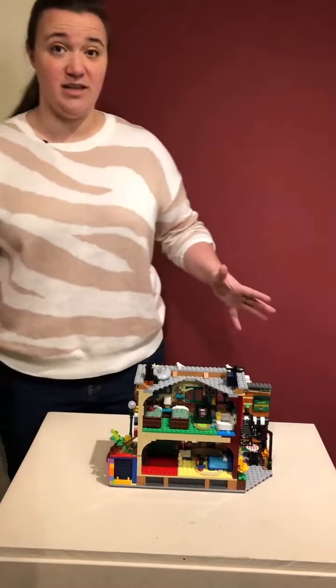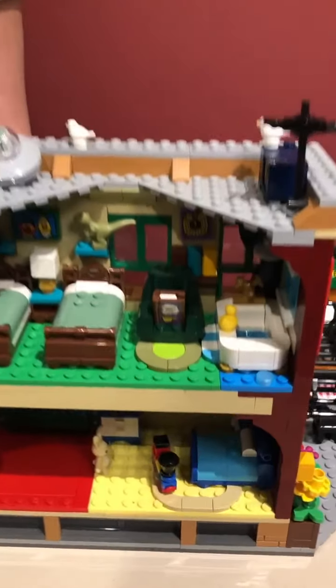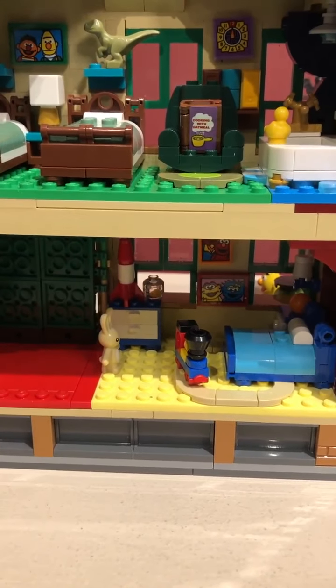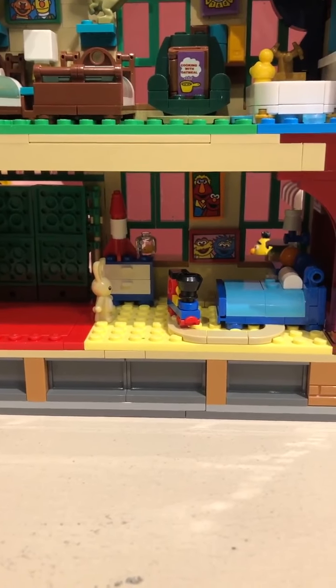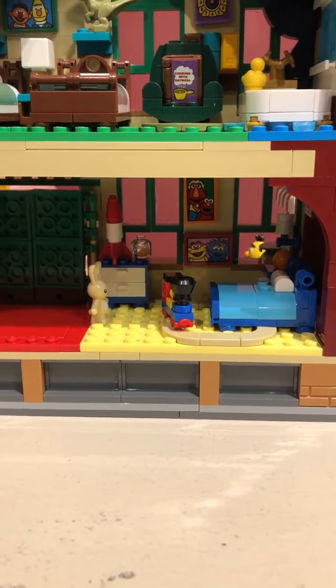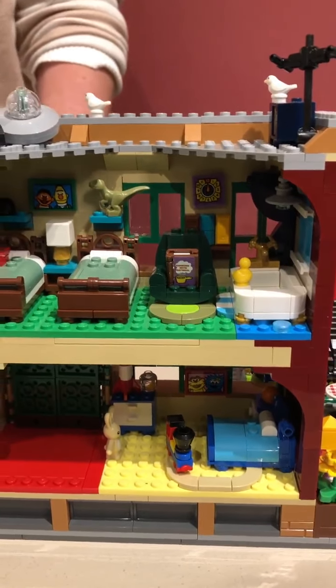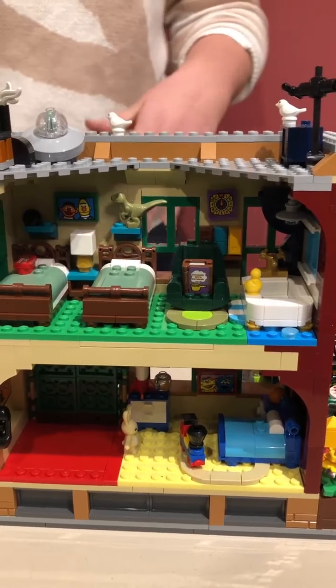Now, the whole set's really colorful, but I find inside here has some really bright, big swaths of color. Now the bottom floor is Elmo's bedroom. And he's got a lot of toys. And there's also up at the back there a picture of him and his dad, as well as Zoe and Rosita. So some really cute little details. And also, it might be tricky to see, but at the back there, we have his goldfish, Dorothy. Now, in the TV show, she's a real goldfish. Here, it's just a Lego piece.